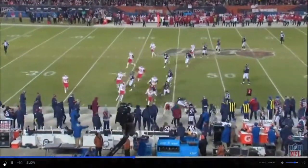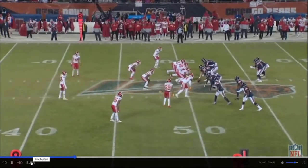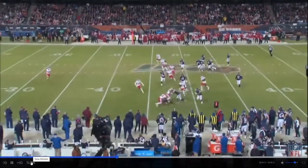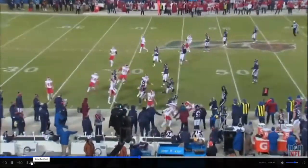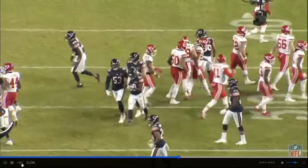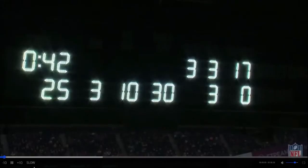All right, so let me see. 1st down. All right, so a 1st down bubble, or really a smoke screen, whatever. I don't know, people call these screens different things. But we got a quick screen, 1st down. Not mad at that at all. Numbers game, easy completion for Trubisky.